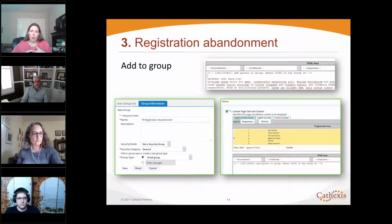We also create a group for the registration abandonment. And then what we're seeing on the screen here is the use of U tags. So there's a U2 and then the group ID, the 5-digit code here, it's 12345. On every page of the registration flow, we're going to add that U2 with the group ID to every page within the HTML caption area. And we do every page just as a safety net to make sure we don't miss anybody.